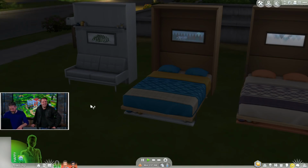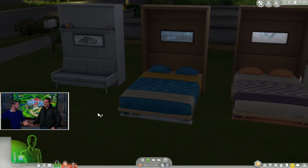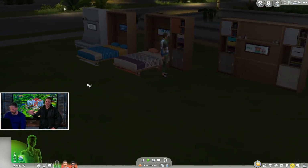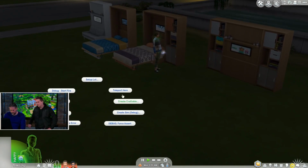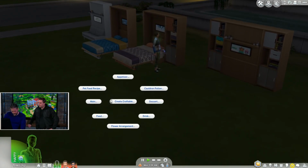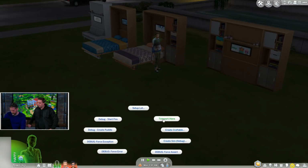No, that was good. And let's dive into CAS. Is that cool? Show off CAS is kind of our last segment here. We won't spoil the rest of what Murphy Bed does. There's a lot of cool things, and I'd like you guys to discover it yourselves. So bear with me as I create just a couple of quick sims here. I'm going to make myself a little toddler.